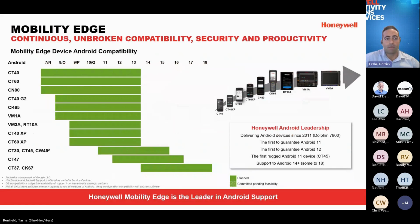Next slide. And so continuing on that, with each subsequent release, we do provide unbroken support on Android operating systems, generally 4 or 5 years. So for example, when we launched some of our very first devices, we supported them from Android 7 and now to Android 13. More recently, I launched the CP47 previously on Android 12, and that's guaranteed to Android 16. And now the device I'll be speaking about, the CK67, is coming out on Android 14, and we'll support it through Android 18, through all Android releases. And so that's the way we guarantee our support for our customers.